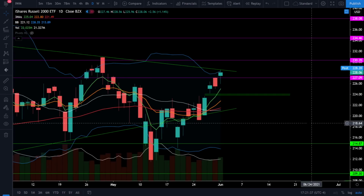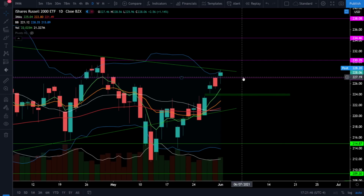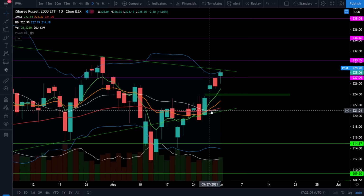On the Russell 2000, we went up 1.14% today, and the Russell 2000 is right back into that resistance trendline level of 228.5. We have downside support now at 227, and we do have a gap to fill below at 223.75. We can see the Russell 2000 is very close to going back into a full bull trend, but the 20 simple moving average is still trading below the 50 EMA, so there is still no full bull trend just yet.